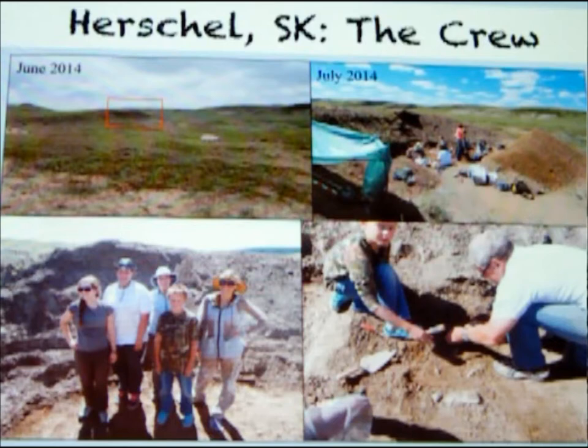In July 2004, this is all of the rock that we moved from that one part of the hill, because we wanted to get back down to that bone bed layer to find more rocks. So again, this is our field crew on your bottom right there. This is Dakota, Sarah, and Isabel and I, along with a young volunteer. This is Derek and his dad helping us do some excavation.